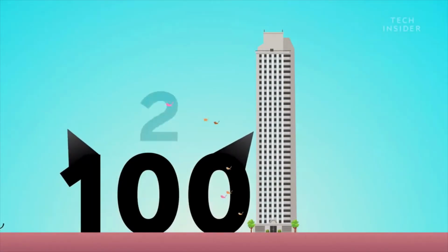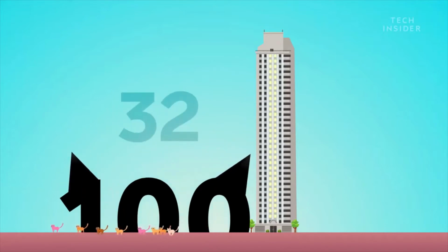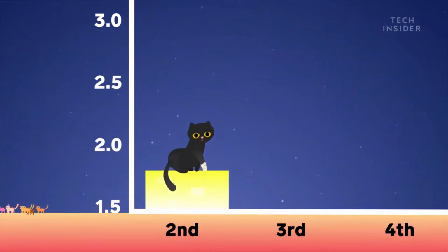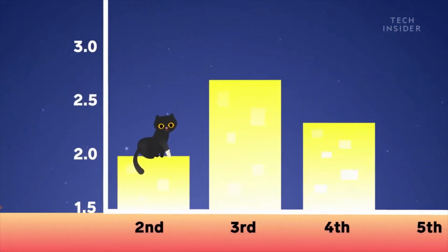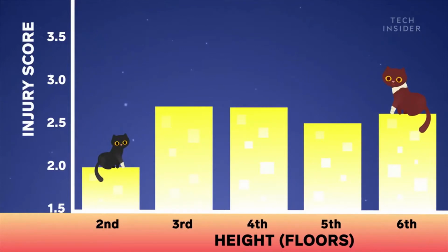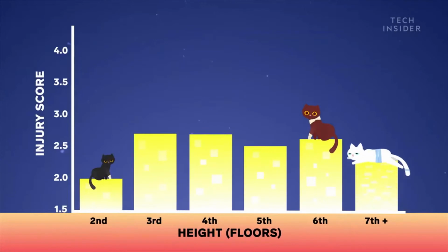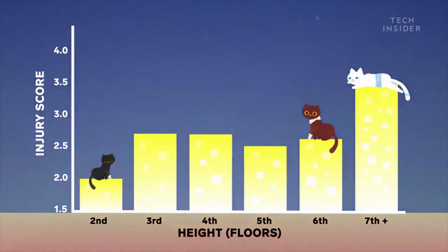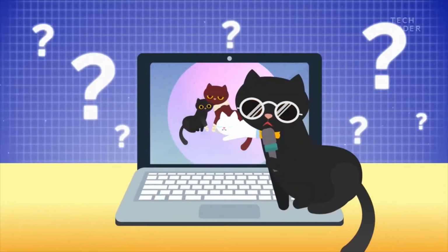Cats fell from 2 to 32 stories up. It comes as no surprise that cats who fell from the second floor had fewer injuries than cats who fell from the sixth floor. But here is the fascinating part. Above the seventh story, the extent of the injuries largely stayed the same, no matter how high the cats fell. So how is that possible?